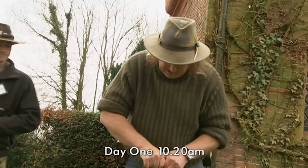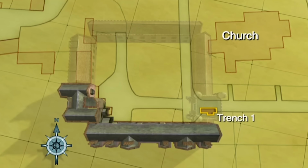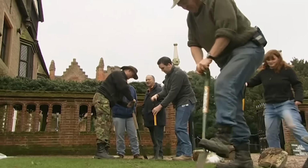And so our first trench goes in based on Jonathan's recreation, here on the proposed eastern wing, close to where he believes there was a grand gatehouse. You're a bit previous, aren't you? We haven't even got the geophys results yet. Yeah, but I don't think it'll matter, actually. We've got a lot of clues as to what might be going on here.